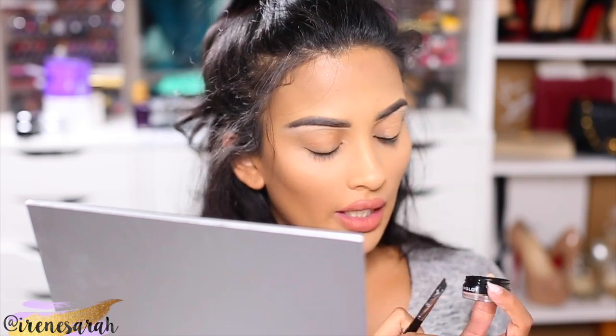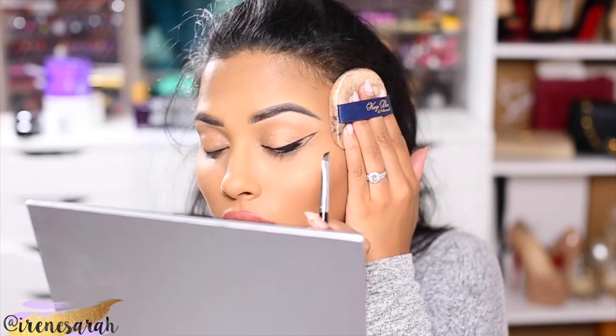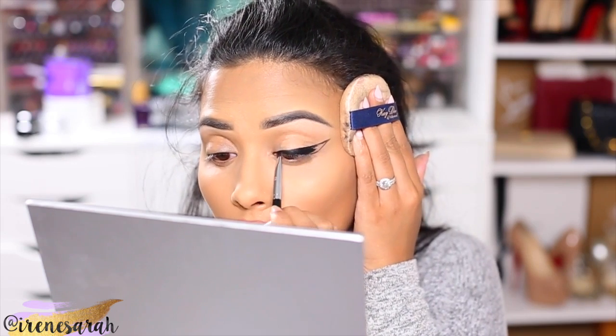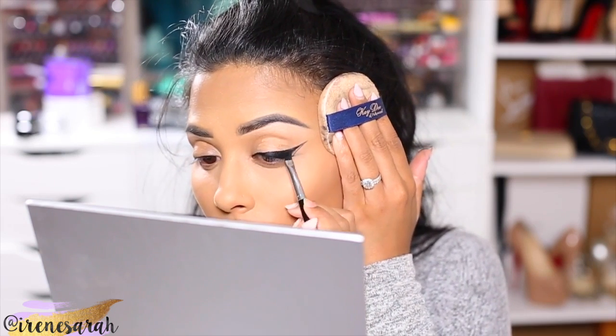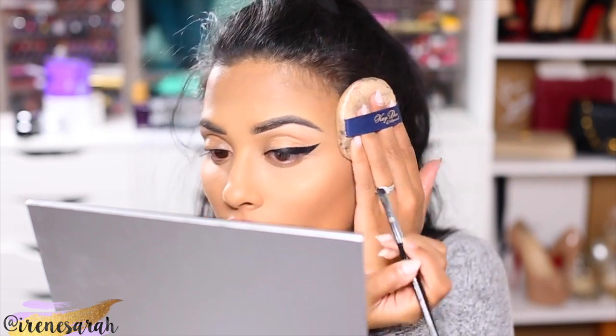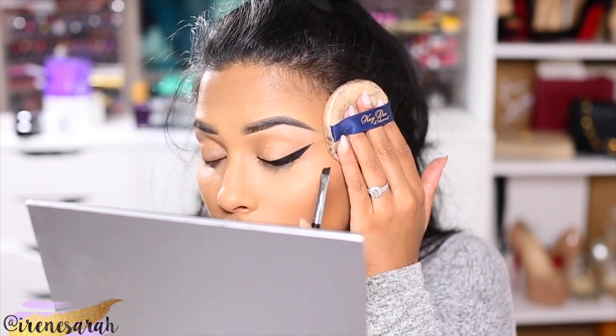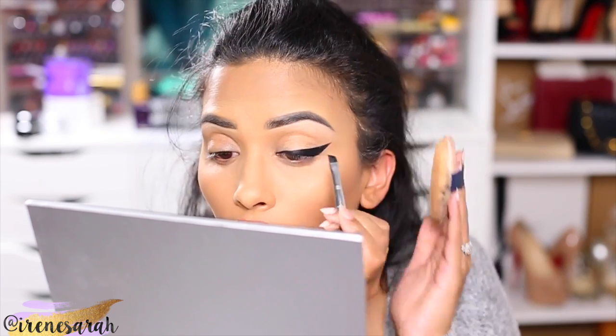So now we're going to take some more of the gel. You can take a little more than before, because before I literally just dipped the tip and didn't really scoop any product. Now I scooped a tiny, tiny bit, not a ton. And now we're just going to fill in. It's hard for me to see if it's actually filled in. Make sure you get nice and close to your lash line.